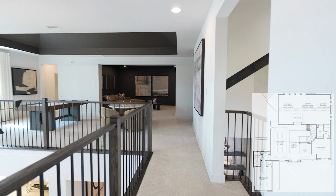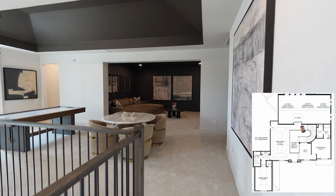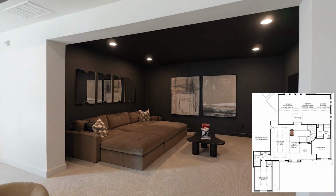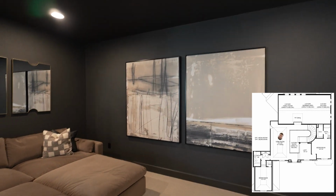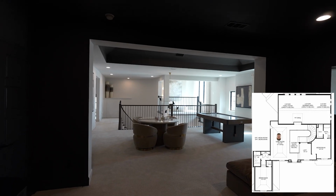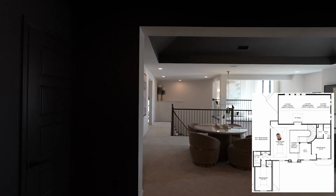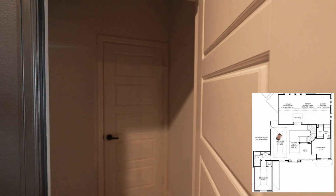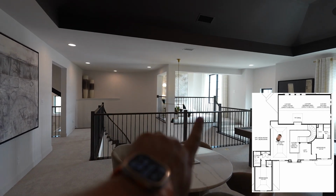Boom. Upstairs. Fun spaces up here. We got a media room. Now, to be honest, this space, if it were me, we gotta have doors right there. Close this thing in so we can yell at the TV on Sundays and nobody can hear us. We got our storage closet there. That space, wait till we get over there, that's cool.